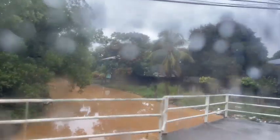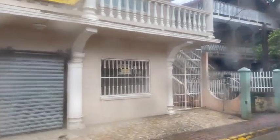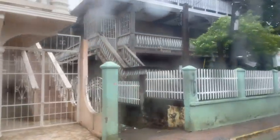Okay, welcome to the big bridge. We call it the big bridge. This is our big bridge. We call it the big bridge because it covers one of the biggest gullies or creeks that we have here on the island of Roatan that brings water straight from the mountain during rainy season and runs it out to the ocean. So that's why we call it the big bridge. That's the biggest bridge on the island of Roatan.